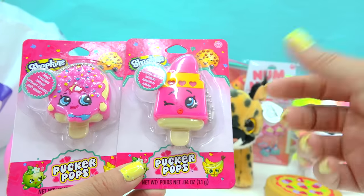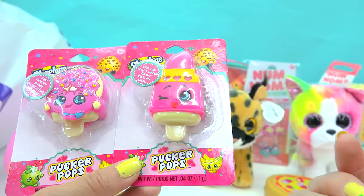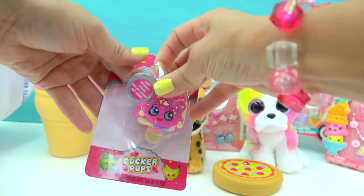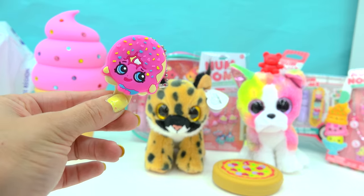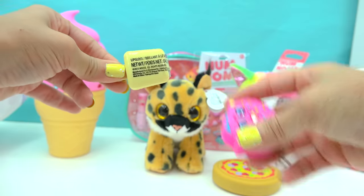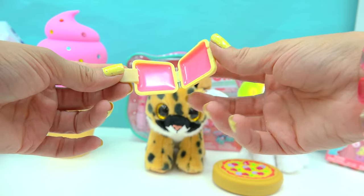So it looks like two Shopkins got turned into delicious pucker pops. These are little lip glosses that are just like the Num Noms. So they look like a little popsicle, but they actually have lip gloss on the inside. So we can open it up. Come on out, little Delish donut. So here's the Delish donut popsicle. Can open it up like this and see, we can open it. And there, oh, it's a double-sided lip gloss popsicle.